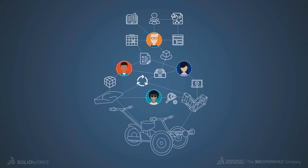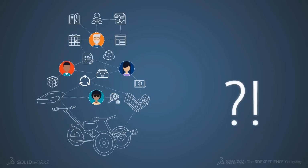And Pete, well, he also needs to stay up to date on the product design process. But remember, he's not a CAD designer. He's a project manager. So he'll need to be able to easily access all of the CAD data in a very simple and viewable format. So when I say it like this, I guess it sounds pretty simple, but when you take a couple steps back, well, it's a little overwhelming maybe.